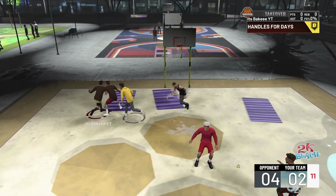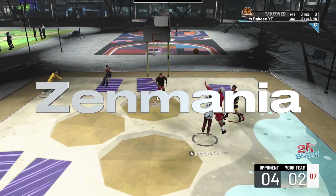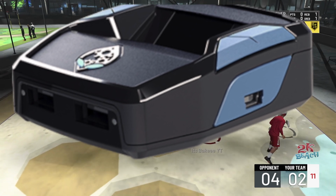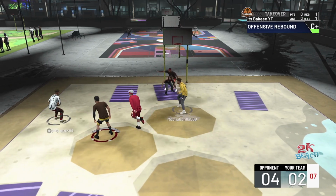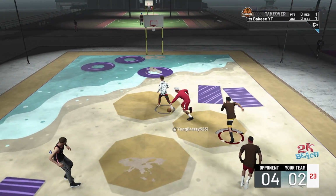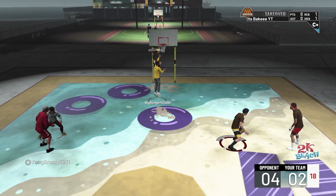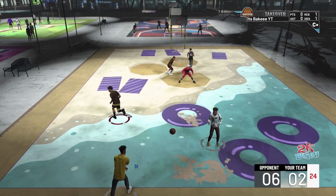Now let's talk about some of the cons. One of the biggest cons is that it's full of Zen. Zen Mania is running wild in NBA 2K21 current gen. You don't know who's cheating, who's playing fair, and I don't want to deal with that, playing a freaking video game that people really have to buy a Zen or cheat their way to win. And that's just unacceptable to me. That is a major con about NBA 2K21 on current gen.